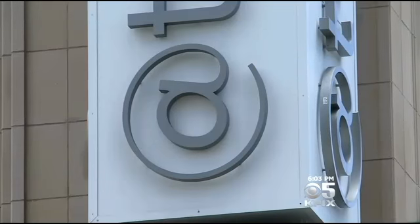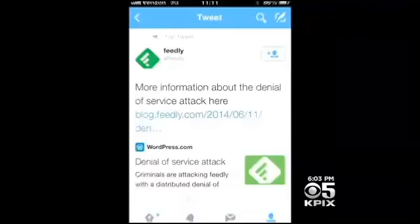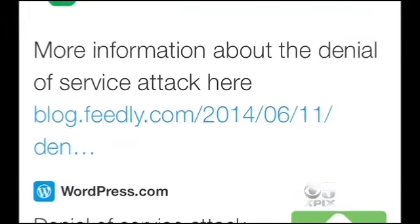Twitter wasn't the only company hacked today. The note-taking service Evernote had to explain its problems, as did Feedly, a site that helps gather and organize news. What makes you feel comfortable about it if even people like Twitter can get hacked? Maybe it's ignorance, or maybe I just trust them too much.